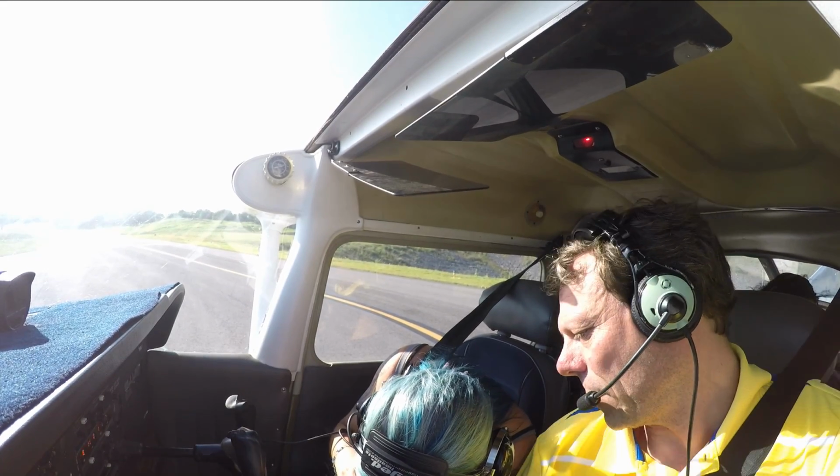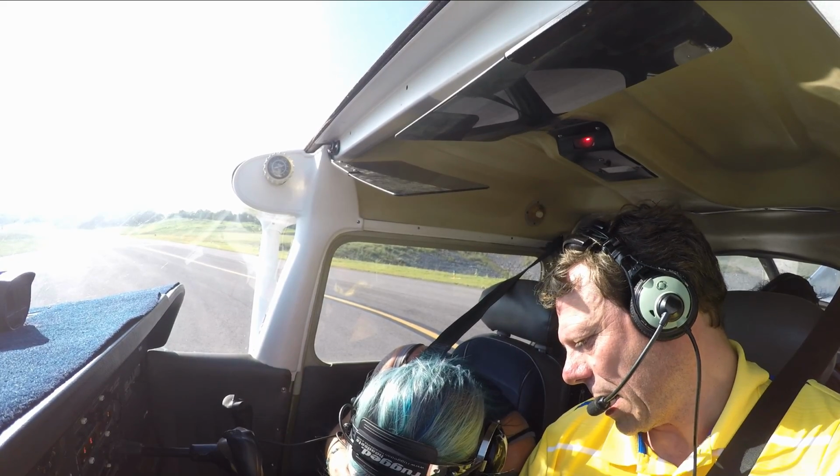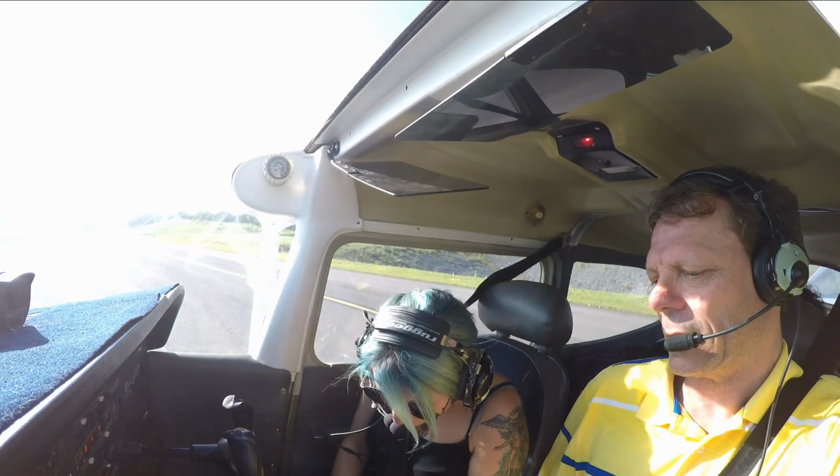I don't see the second line. Okay, look right here. Can you see the second line now? Yeah, so now it's above, and now it's about right, takeoff position. Okay, so that's trim, that's set.